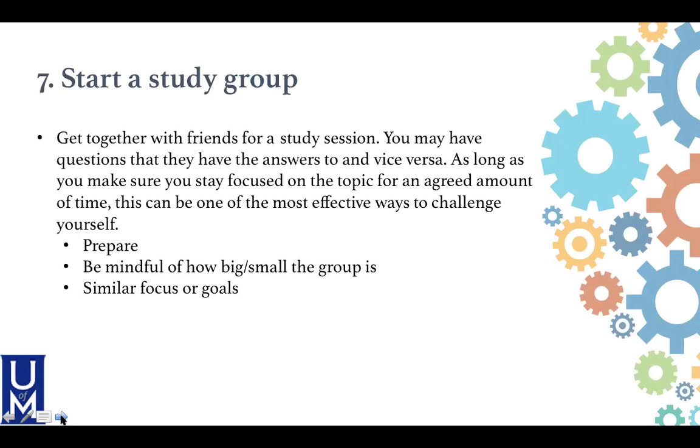When we all come together and pull our knowledge together, we'll be able to be even more productive and even more knowledgeable than we were before. So, be mindful of how big or small the group is, and make sure everyone has a similar focus so the group can stay on track and you all can have the education and progress you need to make sure you feel comfortable with the material.